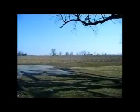Well, we're out here hunting this old home site. I'm not sure if you can see all them deer up there on the hill, but there's 1, 2, 3, 4, 5, 6 deer.